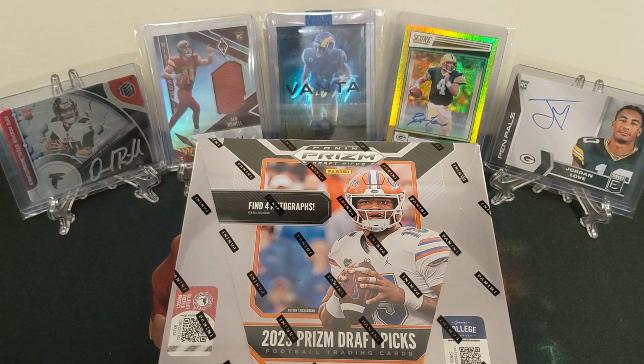Today, sorry, first off, I haven't posted in a while. I picked up some Mosaic football blasters, but I don't think they're very good. I'm not going to put that out there. I'll probably talk more about that in a mega box opening, but anyway. Today I have a hobby box. I don't do hobby boxes often, and this one's relatively inexpensive.